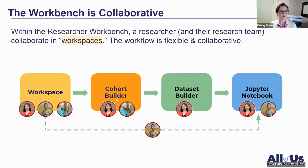And again, this workbench is a collaborative place. We really hope to enable the types of team science that are so valuable in precision medicine research today. And so again, just looking at a different view of those tools I mentioned earlier, researchers can have a number of different workspaces, and each workspace essentially houses a project. You can share a workspace with researchers at your institution.